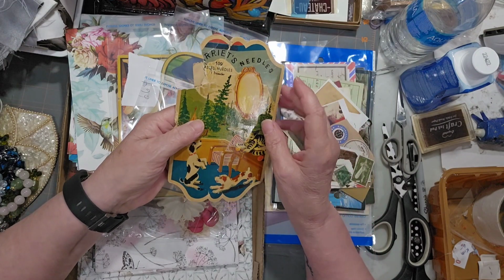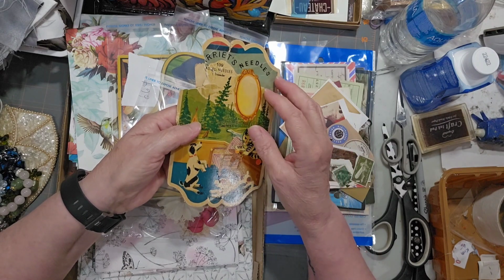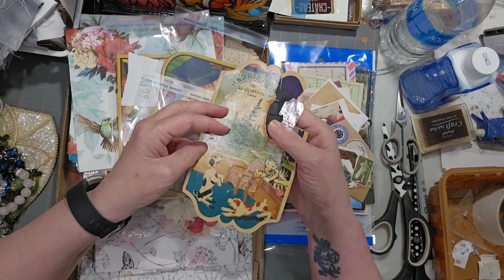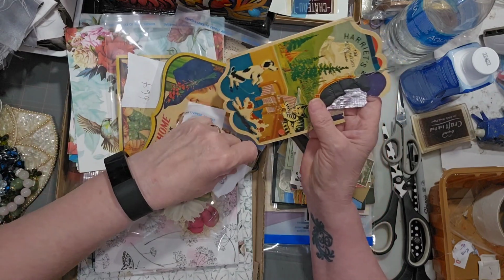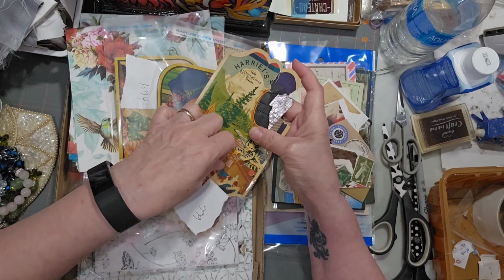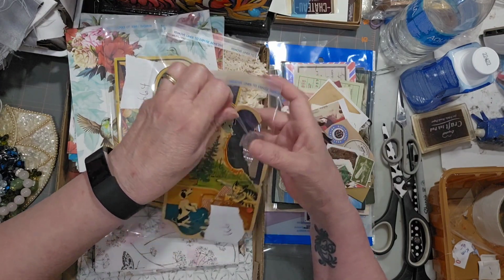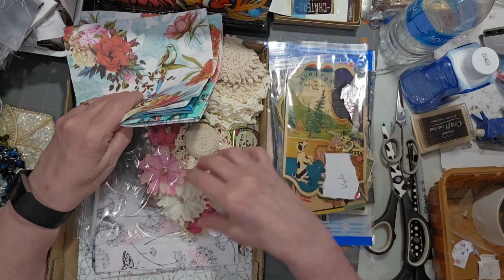So if you're good at scanning, you could scan this and do a little bit of a repair to it, if you've got some Photoshop skills. I just don't have time to do all that, and I have enough Photoshop projects to last me 10 lifetimes. So these needle books are for sale on my website.